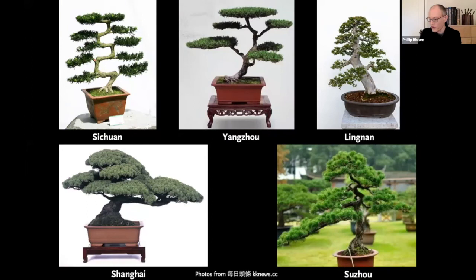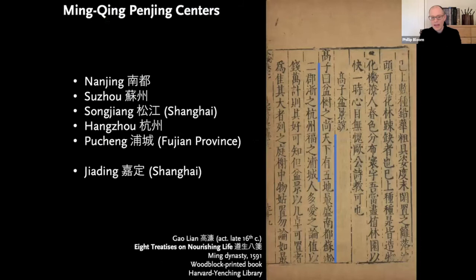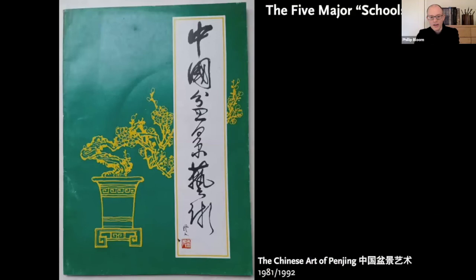However, although these are claimed to be traditional historic schools, they're actually totally different from the centers of penjing as they were understood during the Ming Dynasty. In the Ming Dynasty, five major production regions were identified: Nanjing, Suzhou, Songjiang, Hangzhou, and Fujian province. And by the late Ming and early Qing, actually, a suburb of Shanghai called Jiading was recognized as the major penjing production center. And it turns out that the five major schools of penjing today were only formalized in 1981, thanks to a government project.